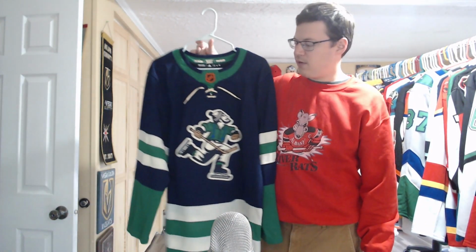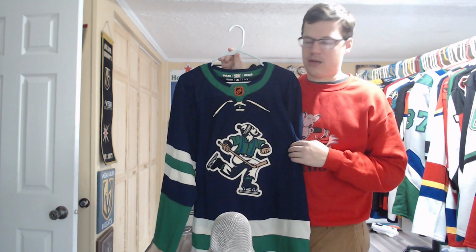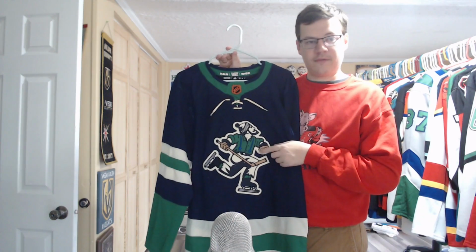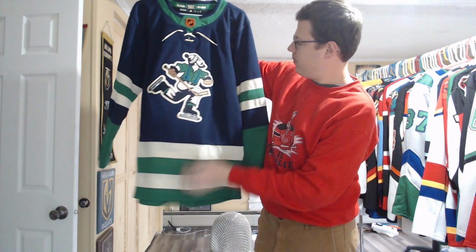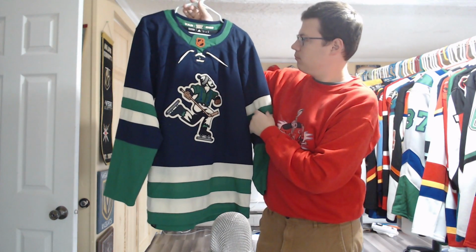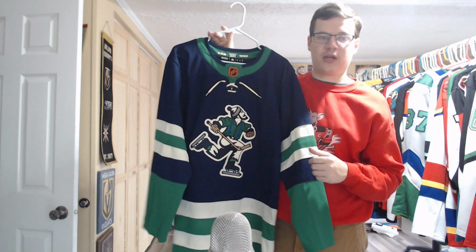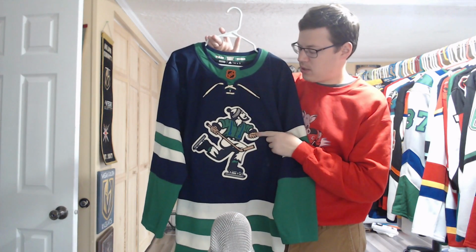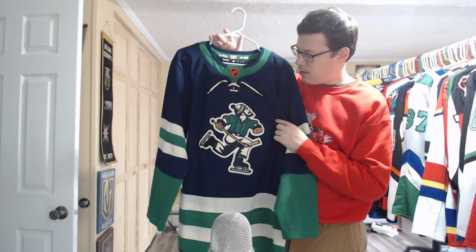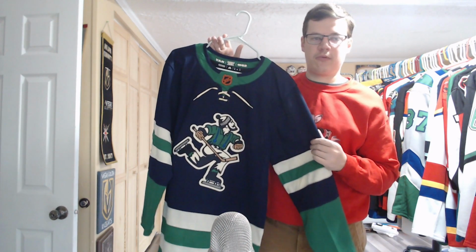At number 13, finally a Canucks jersey that I'm a super big fan of. Because I've said many times I'm not a big fan of most of the Vancouver designs, but I love the Johnny Canuck. I think this is a great logo. They used a little bit of cream as well. This is throwing back to not the NHL Vancouver Canucks, but the WHA Canucks. And I'm really glad that they went with something like this.